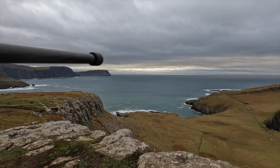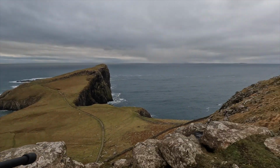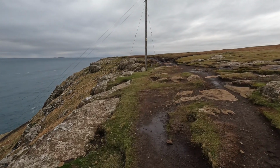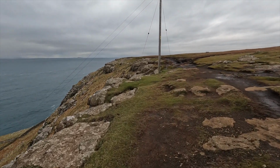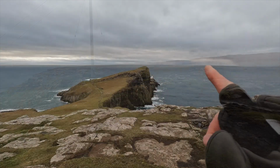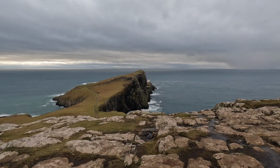Some nice light kicking off over there on the horizon. I am here an hour before sunset, so it's awfully cloudy. Would be really nice if we got some colour though. Our first view of the lighthouse. So I'll just keep walking.